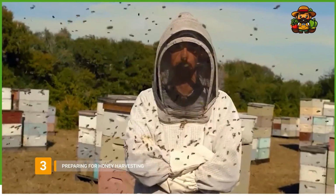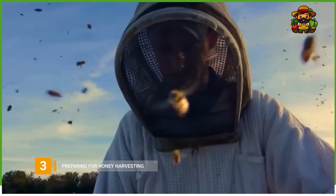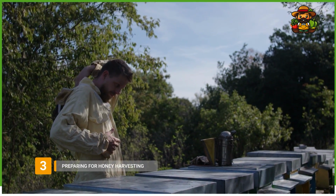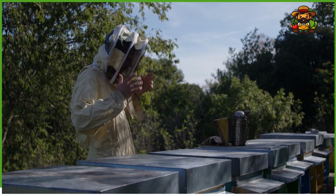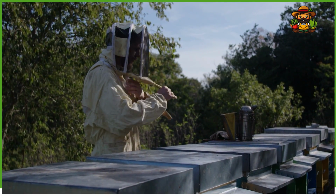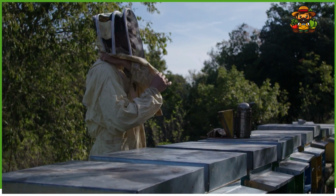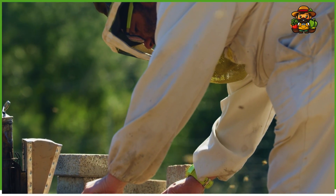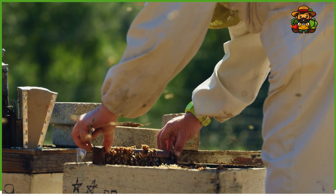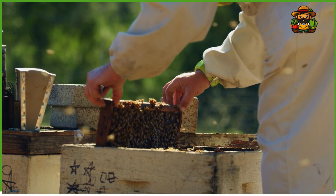Once the honeycombs are filled with honey, it's time for beekeepers to step in. Harvesting honey is a delicate operation that requires careful preparation. Beekeepers don protective gear that includes a full-body bee suit, gloves, and a helmet with a veil. This ensures their safety, as bees can become defensive when their hive is disturbed.